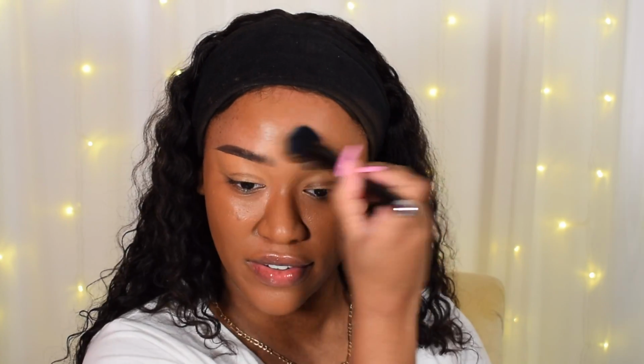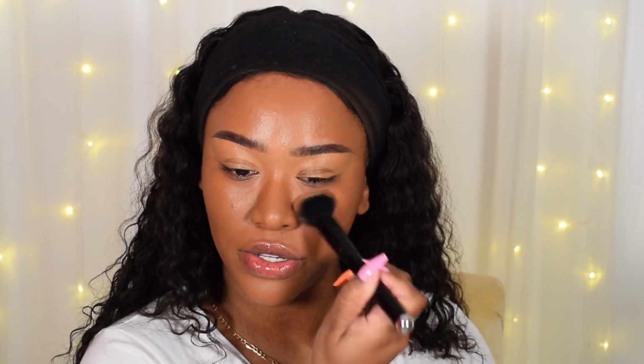The foundation, I can't smell a particular smell to it, and it's blending out really nice, really full coverage. When the brush runs past my nose, I do smell a little something, but I've got the foundation on my finger and I can't smell anything. So I mean, this foundation coverage is insane. Just melts into my skin. Look at this, guys. It's like my skin, but better.